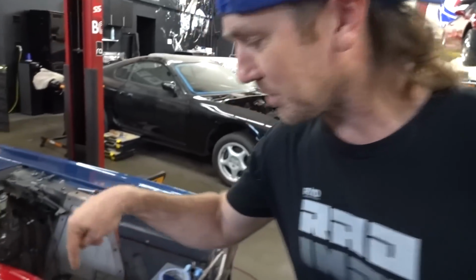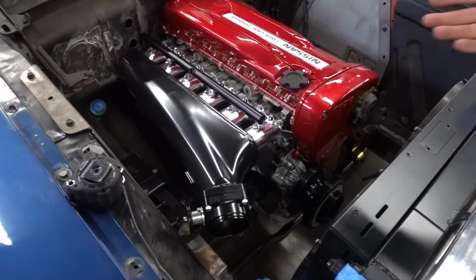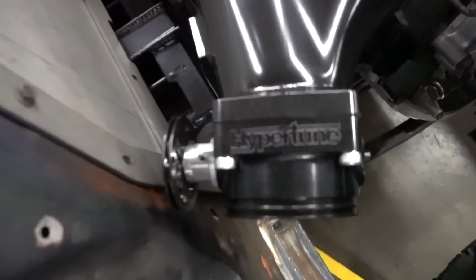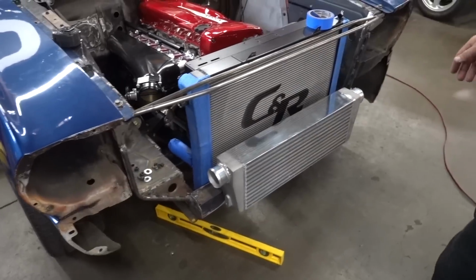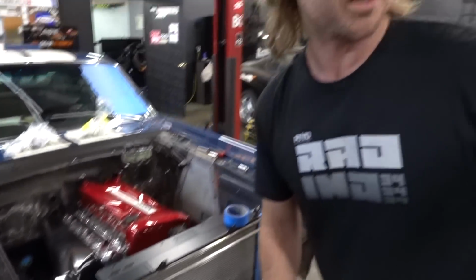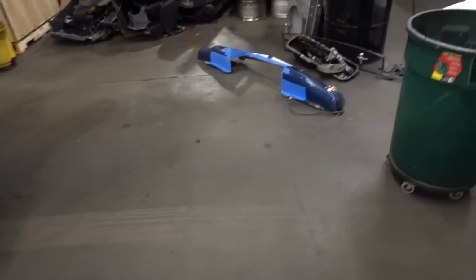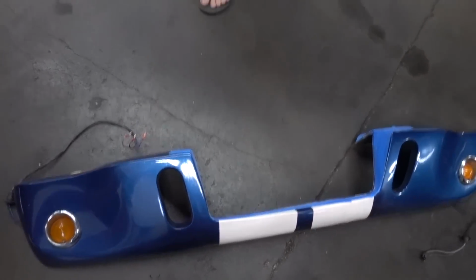Since you last saw it, we got the oil pan, so it's way down in there. We made the motor mounts. We got the Hypertune intake, so you see that. Which looks super baller, by the way. That looks insane. Then we did get this CNR and this intercooler from Shredstone. We are in the middle of finishing this mounting, and we're kind of trimming some of the bumper to fit it, right? Yeah. There isn't tons of room, so we've been taking this on and off like 50 times.